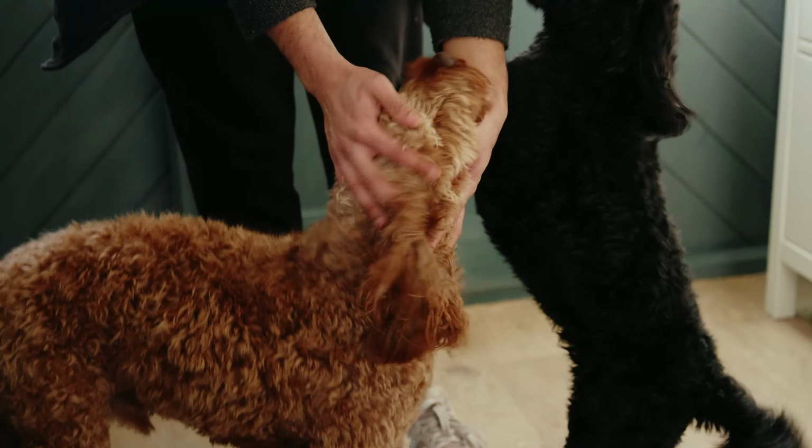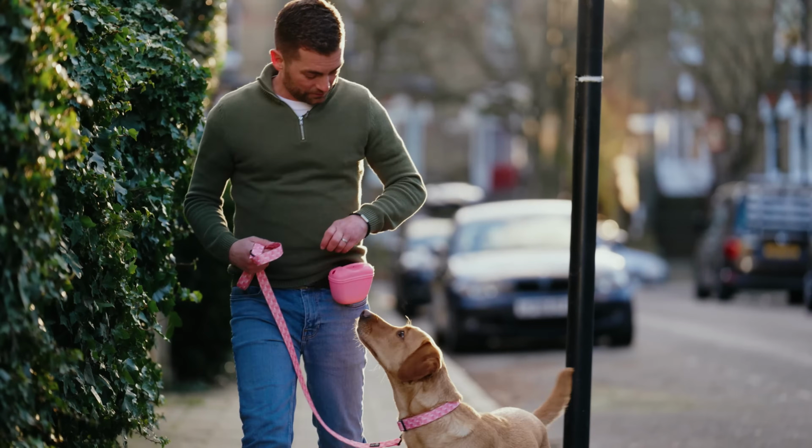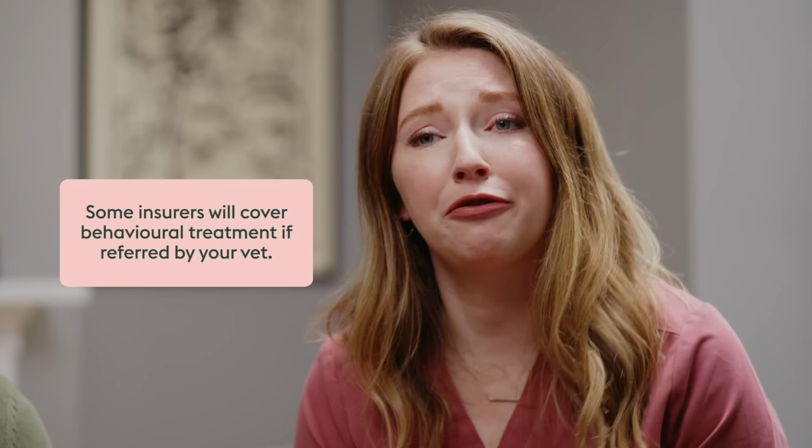So any final tips, Adem? Remember guys, separation anxiety can be really, really complex. So it's really important to be patient, take your time, seek that professional behavioural advice if you require it. Remember guys, it's fixable and it's really, really important to remain positive with separation anxiety. And remember, some insurers will cover behavior if referred by your vet.